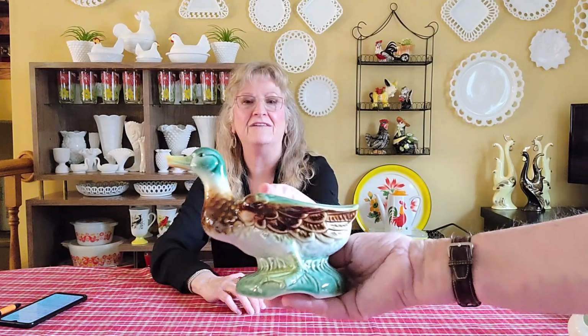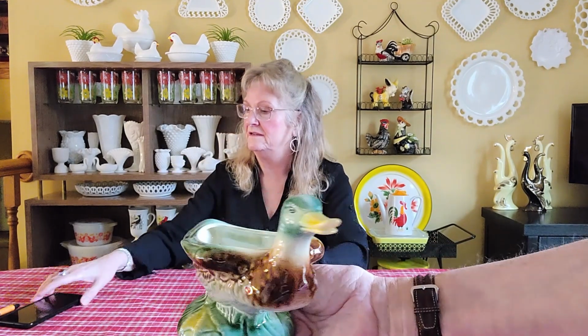They sold that for only $4.95. I don't think you could get that in a thrift store for $4.95. Nope. It's really beautiful. There's yellow on the beak and yellow on the feet. Very, very nice. So I do have two very pretty mallard planters. It's a male and a female, and they look like Royal Copley. I will try to show them someday, maybe this summer. My brother gave those to me many years ago.